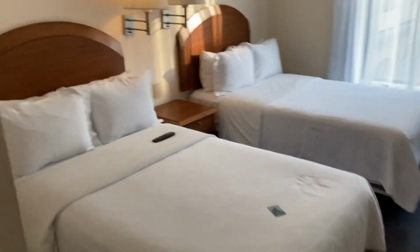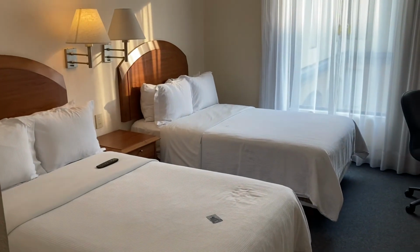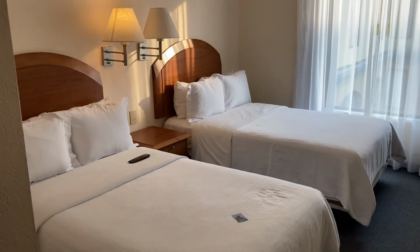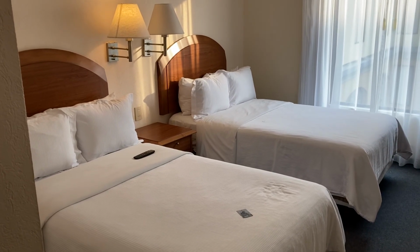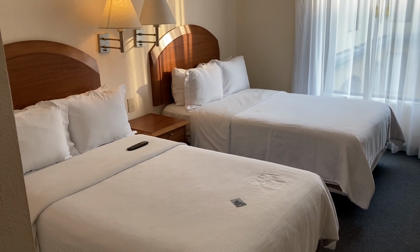So anyways, what do you guys think of this room? You like it? I really like this room a lot. So anyways, hope y'all enjoyed the room tour here at the Fiesta Inn in Poza Rica, Mexico, room 308. And that's going to be it, and thank y'all for watching.